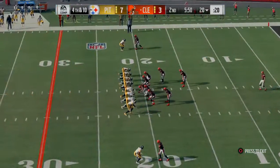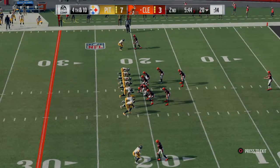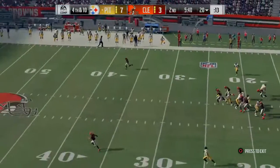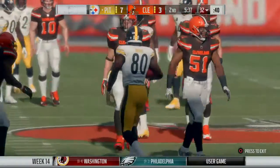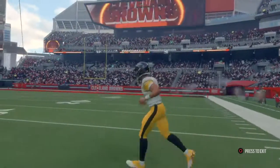The Browns send out their punter now, standing right on his own 5-yard line. He's averaging just under 50 yards a punt as he gets this away. Fair catch called for and made at about the 32-yard line. So a change of possession here on the punt. And the Steelers will go on offense here, 1st and 10.